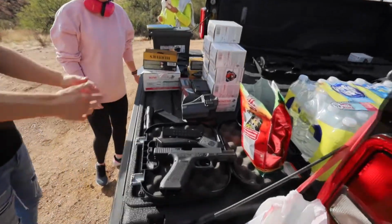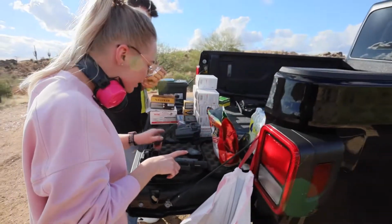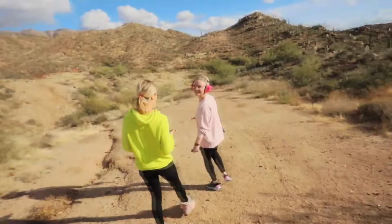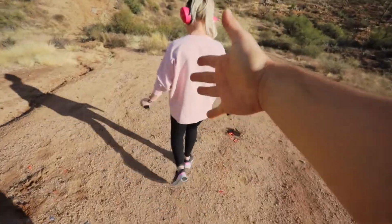Do you guys want to shoot? Pick your poison. I want to shoot this one. A 9mm. Let me load her up for you. Okay, I can do this one. All right, you guys, Layla, aka Valerie, is now up. Layla. Got the pink earmuffs.